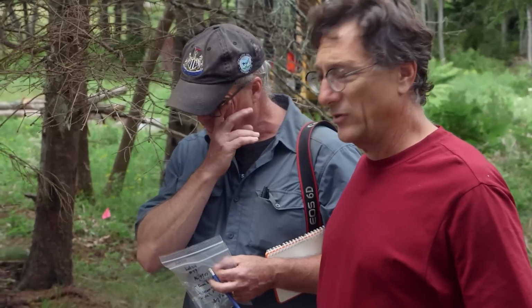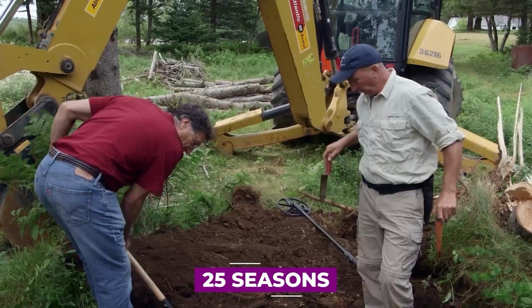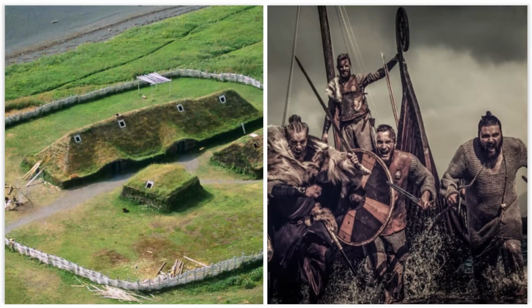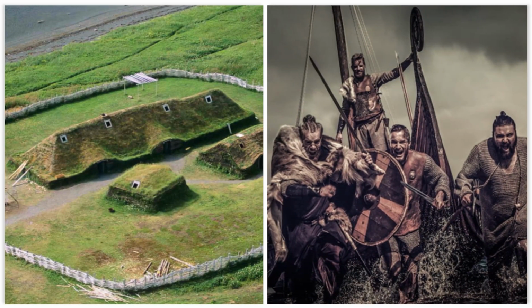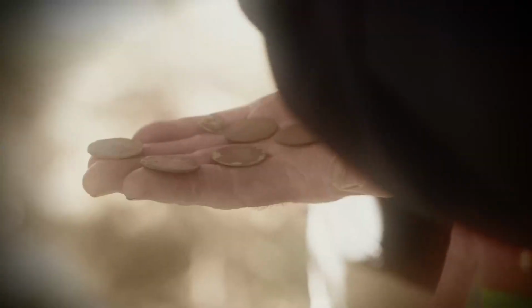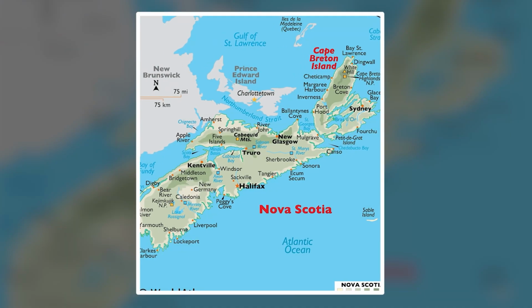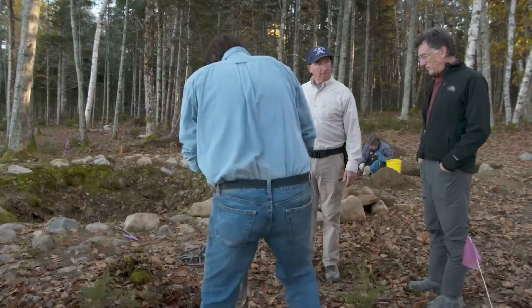Marty Lagena, a blacksmith trained in the Viking Age, has been working on the site for 25 seasons. They are now suspecting that the Norse may have played a role in the events at L'Anse aux Meadows. Lagena and her team have reacquired an artifact from 1965, which was found in a dig in Nova Scotia and resembled the Viking time period.